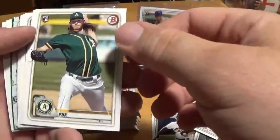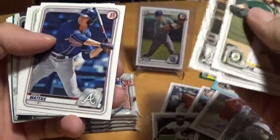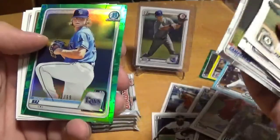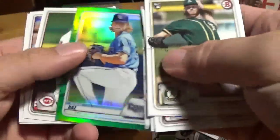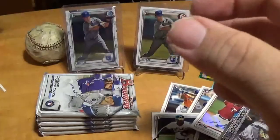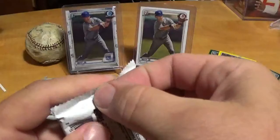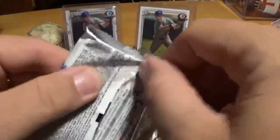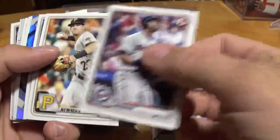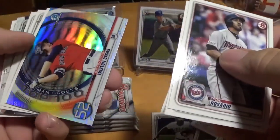Alright, so we're going to start out with Puck. Oh, there's a green in there. Bradley, Horner, Cabrera, Waters, Little, Groshans, Campusano, and Shane Baz at a 99. Votto, Castro, and Torres. I guess I can't complain because we're getting color. We got 4 of them. Nobody ever guaranteed I was going to hit the big color, but you always hope, right? There's Rosario, Newman. There's another Bichette. Man, I can pull Bichette all day. Tristan Casas, number 52.